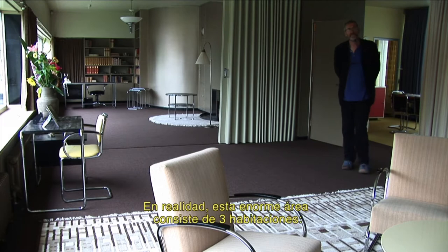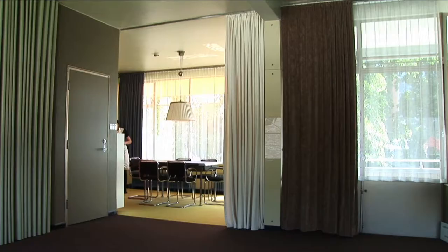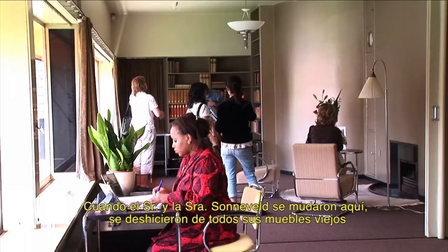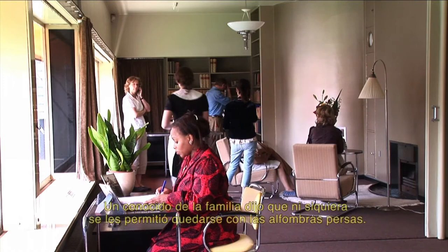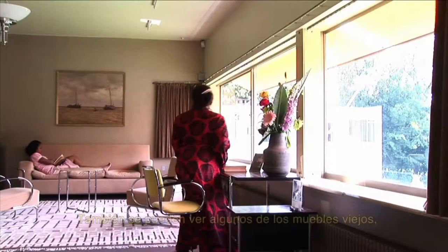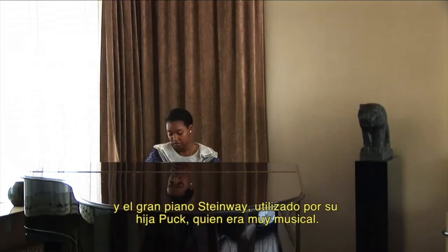This huge area actually consists of three rooms: the living room, the library, and the dining room, which can be separated from each other using a partition and a curtain. When Mr. and Mrs. Sonneveld moved here, they left all their old furniture behind and bought everything new to match the architect-designed interior. One acquaintance of the family says that they weren't even allowed to keep any Persian rugs. Instead, they chose tubular steel furniture because it was modern, light, and open. You can also see some of the old furniture, such as the bureau in front of the window where Mrs. Sonneveld wrote her letters, and the Steinway grand piano, played by her elder daughter, Puk, who was very musical.